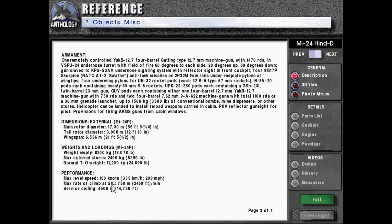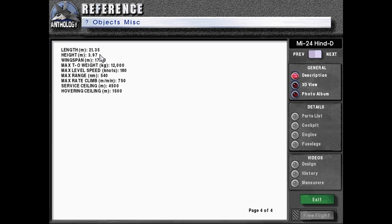Performance: max level speed 180 knots or 335 kilometers per hour or 208 miles per hour. Max rate of climb at sea level 750 meters or 2,460 feet per minute. Service ceiling 4,500 meters or 14,750 feet. Length 21.35 meters, height 3.97 meters, rotor diameter 17.3 meters. Max takeoff weight 12,000 kilograms, max level speed 180 knots, max range 540 nautical miles. Max rate of climb 750 meters per minute, service ceiling 4,500 meters, hovering ceiling 1,500 meters.